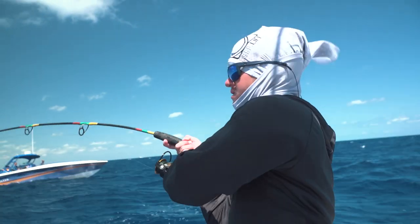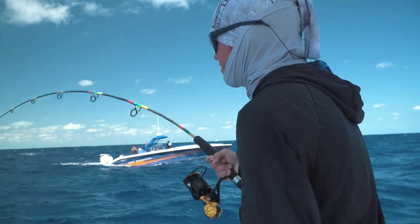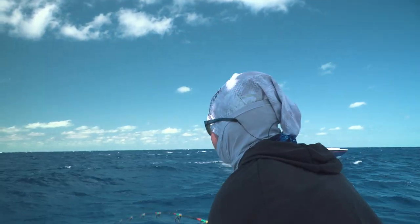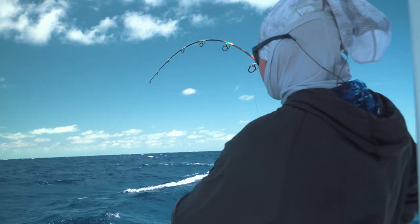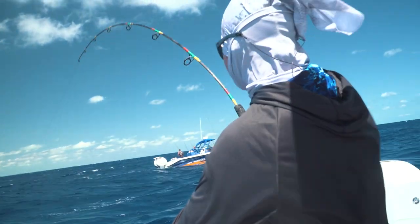Permit are difficult to hook and catch, partly because of their incredible vision. Permit have eyes nearly the size of golf balls and can rotate almost 360 degrees. Once hooked, permit are known as one of the ultimate game fish, fighting viciously.